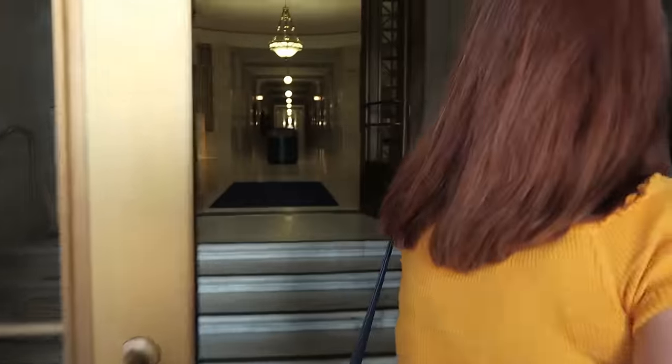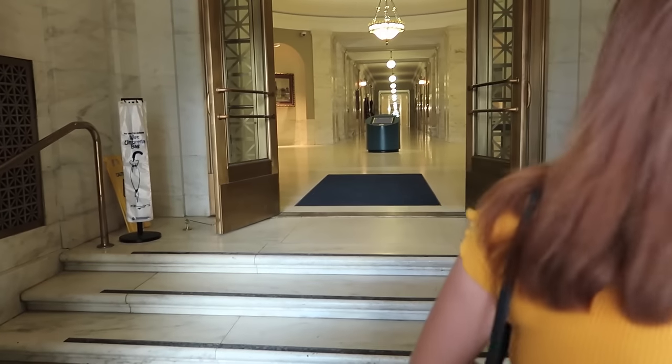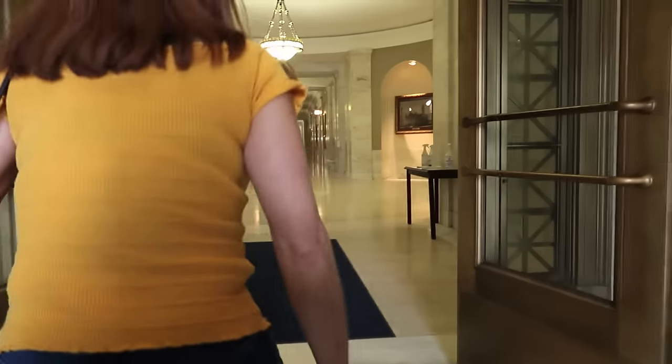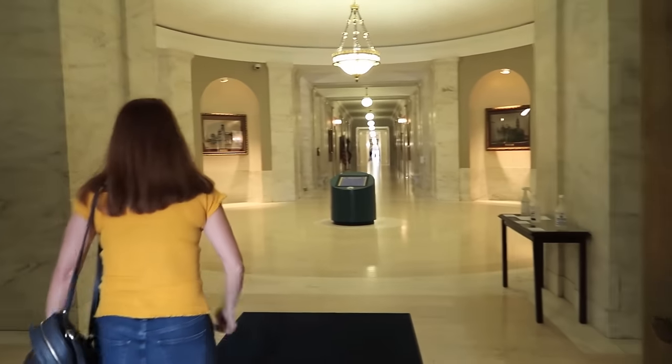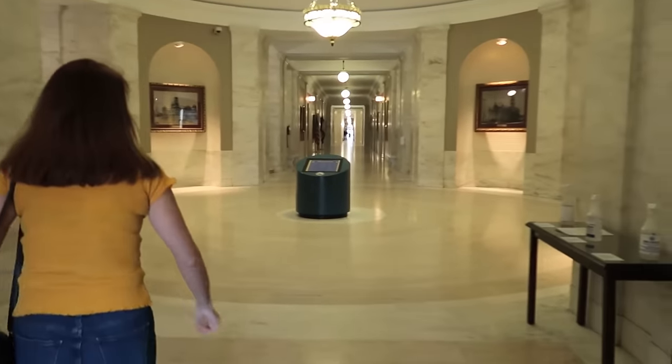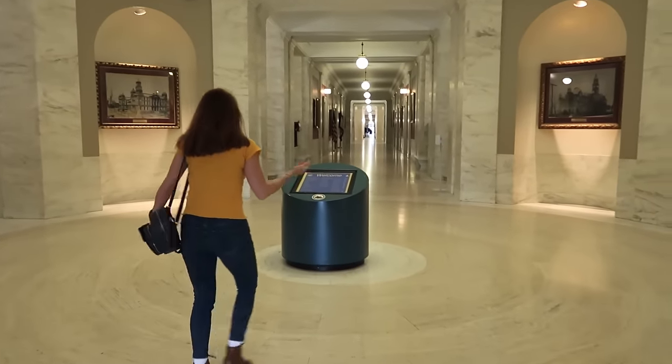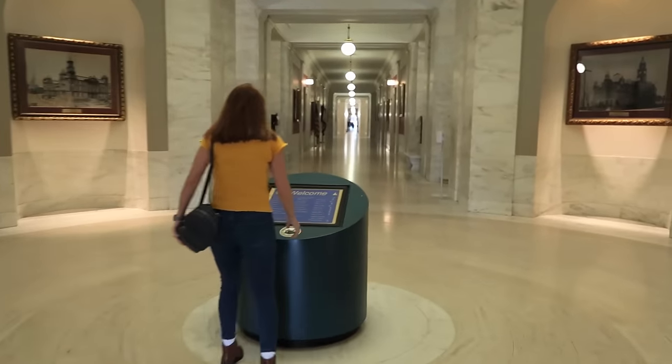It's gotta be security too, I think. But I don't see any security. Wow, we're just walking in. If the police come and get us, we'll know we broke the rules. That would seem fine. Okay, cool. I expected to see some metal detectors and stuff like that, but I guess not.